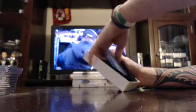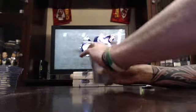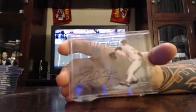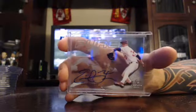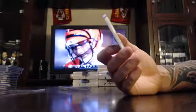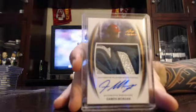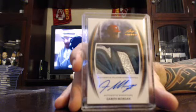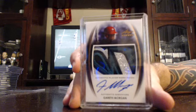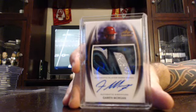Box number one. Box one. First one you've got is, I believe, in the Washington Nationals, Eric Fetty. Washington Nationals, Eric Fetty is not numbered. Then you've got, this one's a pretty nice patch, not numbered, Seattle Mariners, Gareth Morgan. Gareth Morgan of the Seattle Mariners. It's a good looking patch in there.